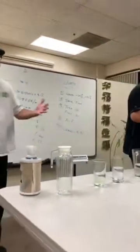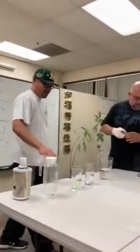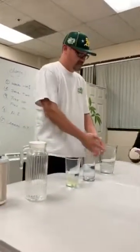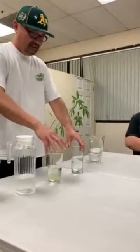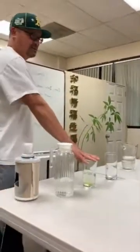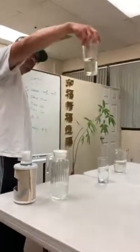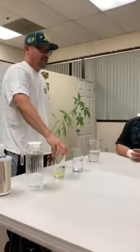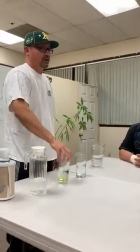And I don't even have to do anything. You can already see the difference. It's that simple. This is the tap water that comes from your sink. You can see that there's a little bit of yellow, right? And what that yellow is, that means that there's chlorine in the water.